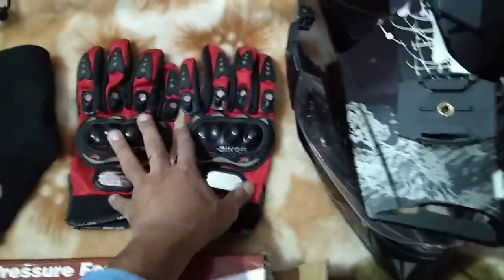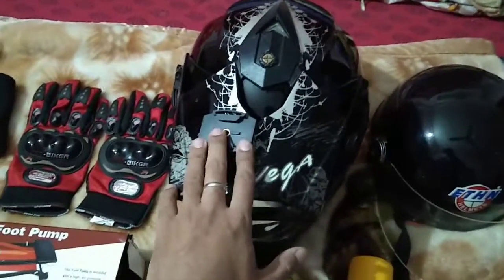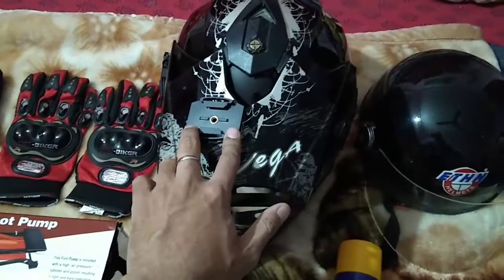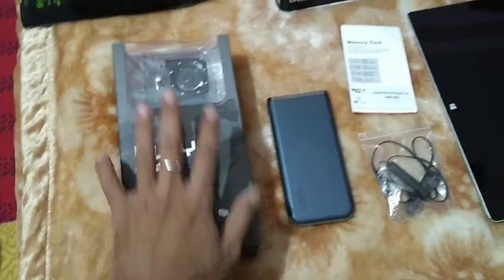I have my gloves from Pro Bikers, and also I'm carrying 2 helmets. So the first helmet is for me and the second one is from Epilion. Okay, you can see on the first helmet, which is from Vega, there is a mount point fixed over there for my GoPro and Noise cam. Alright, and so this is my Noise Play cam, which I've already explained to you guys in my previous videos. I'm gonna carry this this time.